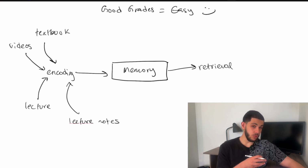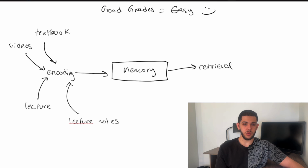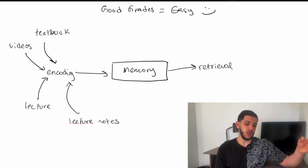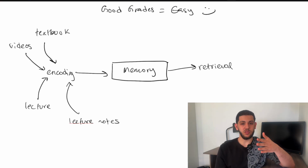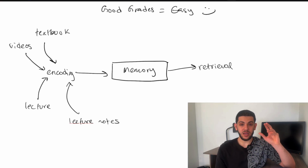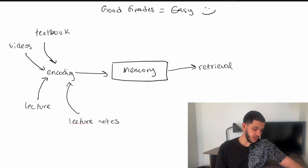So if you were realistically to combine all of these and use all of these methods, then your encoding would just be a lot better because you're getting exposed to the same material, but from different perspectives with different types of information. Like this one person might say this thing about the mitochondria, but then your professor is going to say this one thing, right? And so they all complement each other, where it's like, oh, you're getting not just a broader, but also a deeper understanding of the topic.